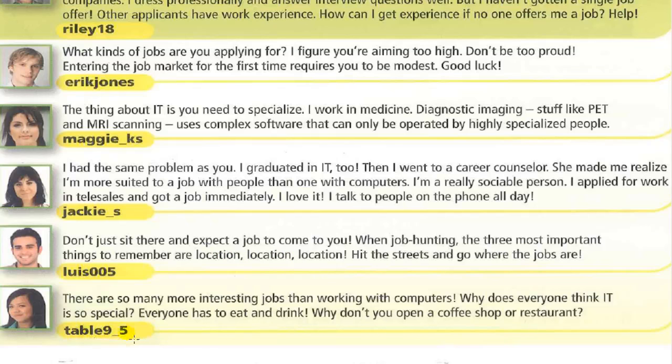Table9_5: There are so many more interesting jobs than working with computers. There are a lot of interesting, exciting jobs that you can work in, which of course are different from and better than working with computers. Why does everyone think IT is so special? Information technology is so special.